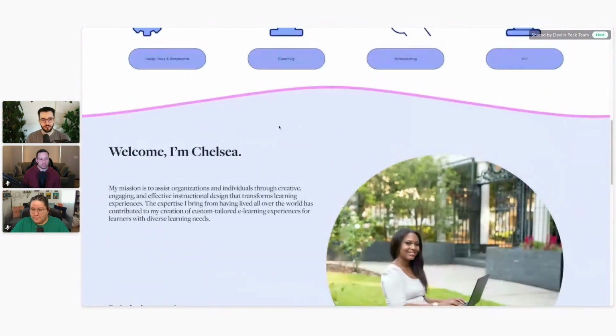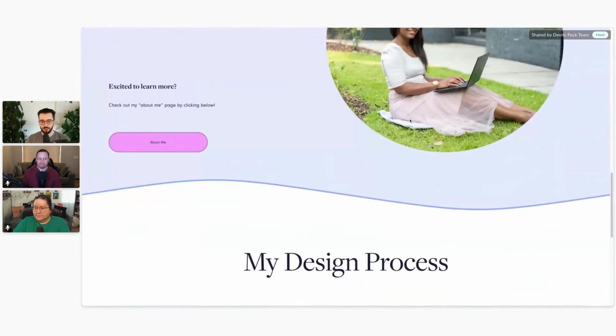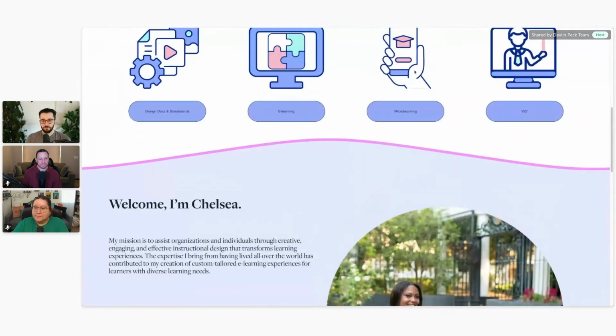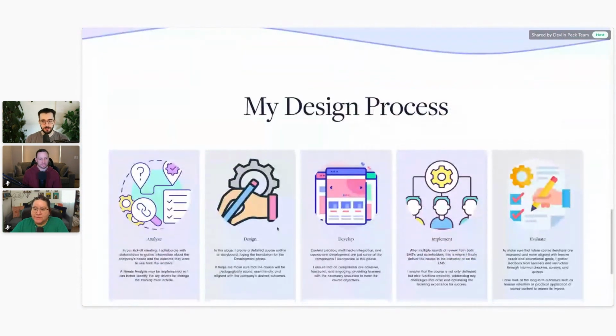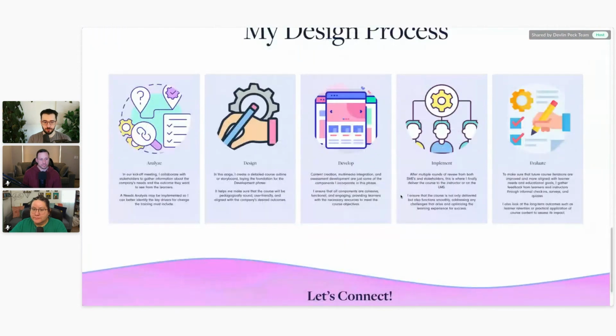Just trying to see, does it feel cohesive? Does it feel like it's all the same branding? Like there's a hand there, there's a hand here. This one we're using more like an outline, and this one is more colored in. And this hand is very different than that hand too. So I like the use of the imagery and the icons, but I wonder if we can make them more consistent potentially from a branding perspective.